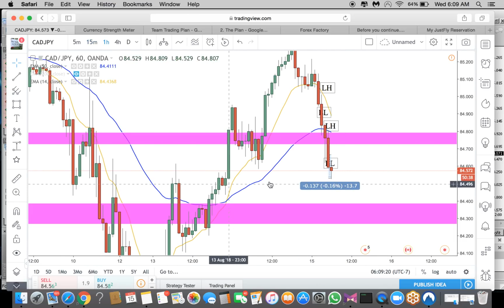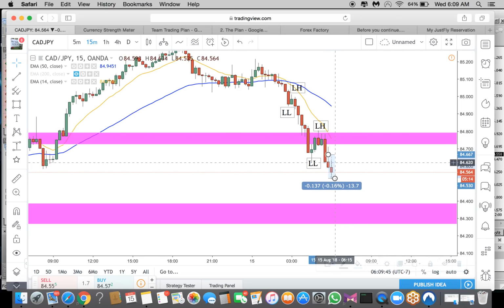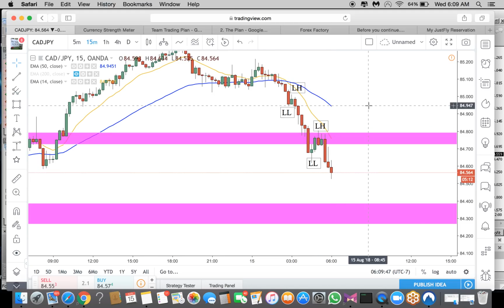The 1-hour, I mean, we did come and tap the supply zone, so anything can happen once we actually tap these zones. But the overall trend is bearish, and I believe that we're still going to go maybe another 30 pips down to the next zone. Maybe we pull up and we retest this demand zone here. It's a possibility, but for how strong these candles are, I'm just seeing a lot of liquidity, hopefully pushing into more of a push.